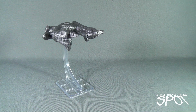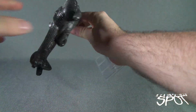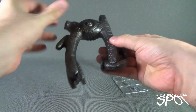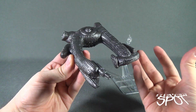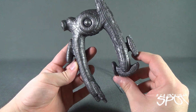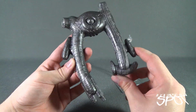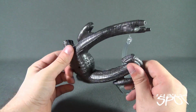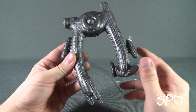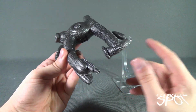This is, again, also the last vehicle that we're having a look at for the Cinemachines. I hope NECA does produce more of these. I really, really do. I've been trying my best to think of other vehicles as well that I'd love to see them bring into the fold. Again, I can't really think of anything at the moment. Of course, branching out into the realm of Predator.